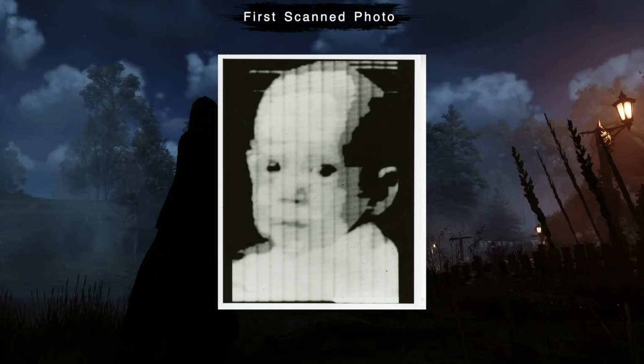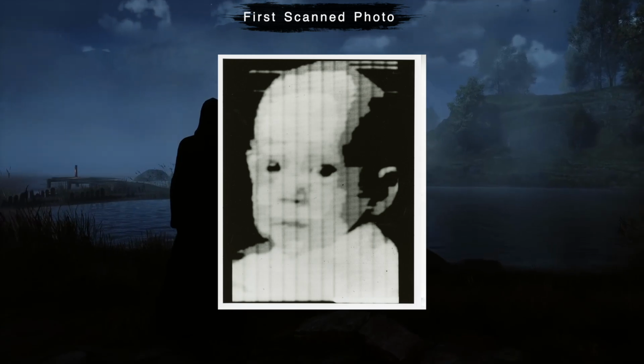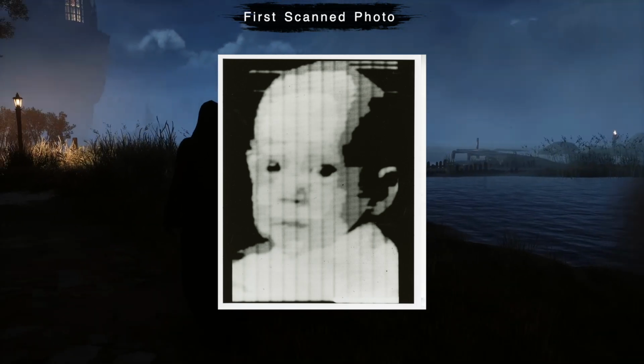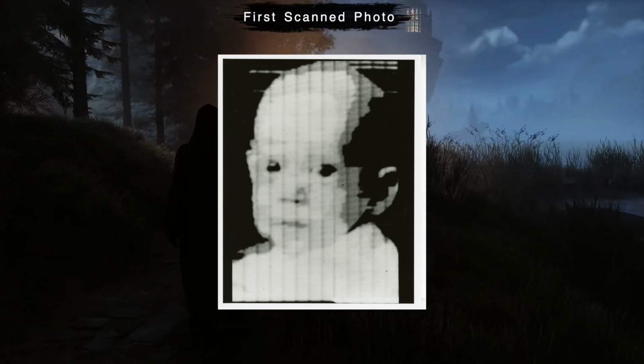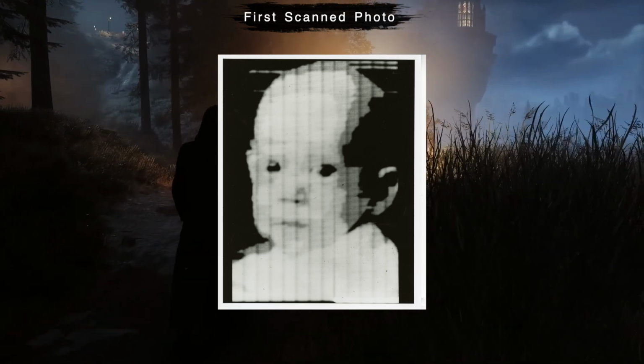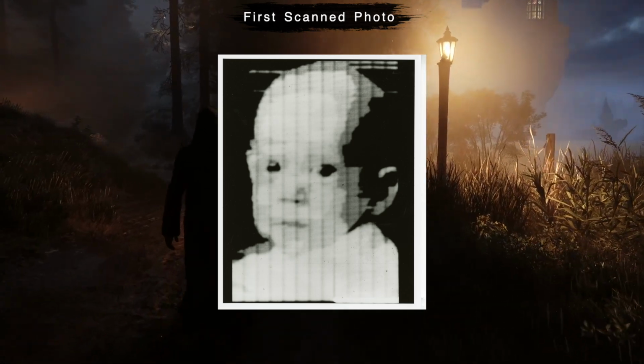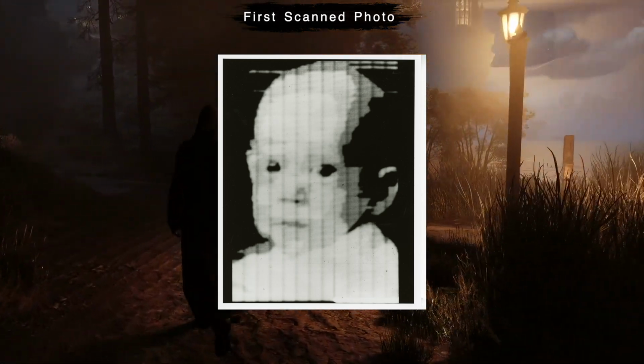First scanned photo. This seemingly ordinary image of a baby holds historical significance as the first ever scanned photograph. Taken in 1957 by a team led by Russell A. Kirsch, the photo shows Kirsch's infant son. Using an early wire photo drum scanner, they digitized the image, marking a significant milestone in the history of digital imaging.